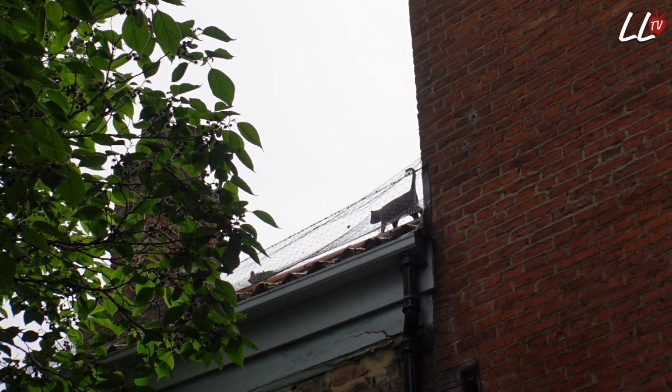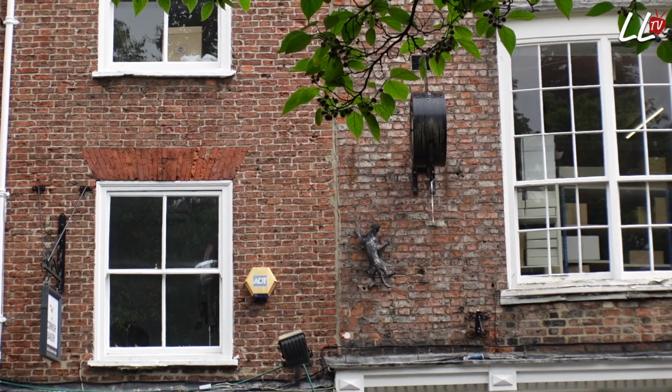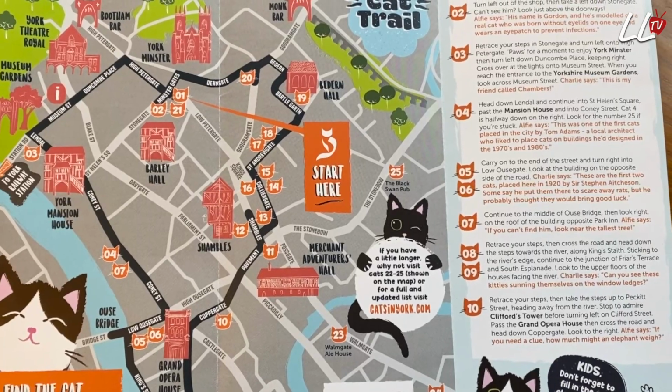This is great, you can actually do a cat trail all around York. On some of the buildings there are cat statues in different poses. It's fantastic. You can pick up one of these maps, the York cat trail, from various different shops, or just Google it online, it's easy.